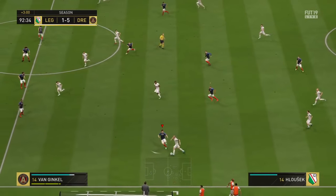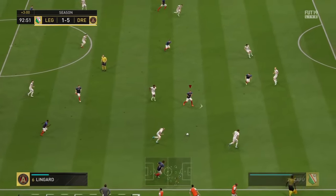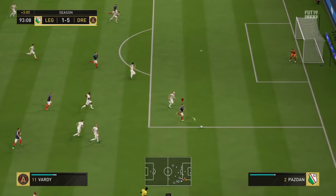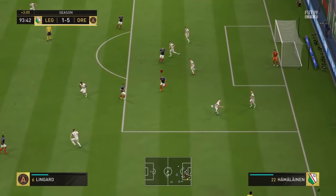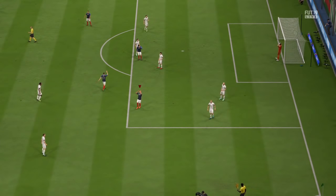Lushek. Lost the ball. Too much pressure for the opposition who've lost the ball, trying to slip it through. It's Jamie Vardy. Defence not really stretched by that cross. And the referee blows.